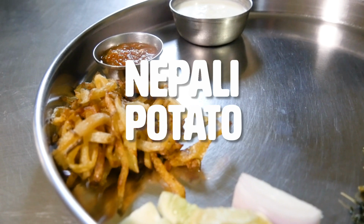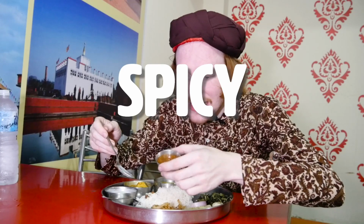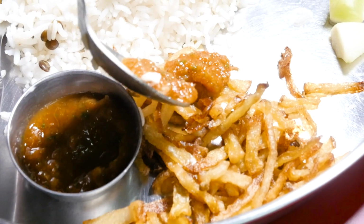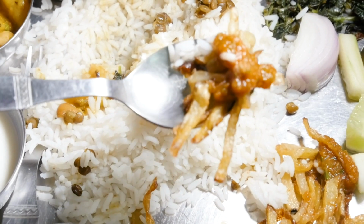Next up, we've got these potato French fry looking things. These are like a Nepali style French fry. And you know what I'm gonna do with these? I'm gonna take some of this spicy red chutney and mix those all up like ketchup on fries, but Nepali style. Oh wow. This is a pungent spice level in this red chutney. And these really taste a bit like soggy French fries. I'm a fan. We've got the classic addition of cucumber salad.